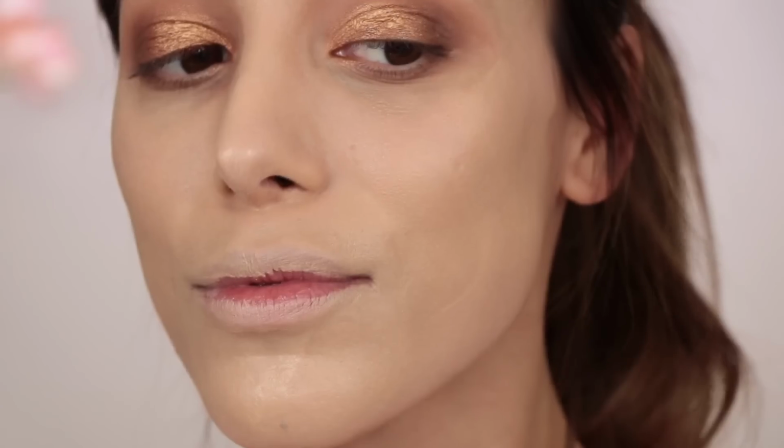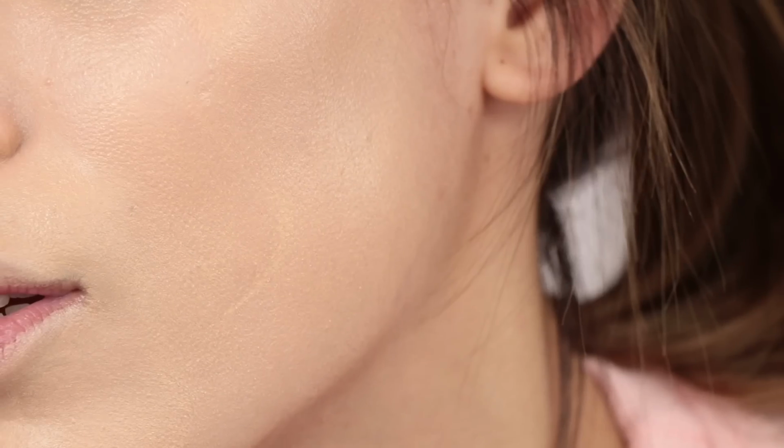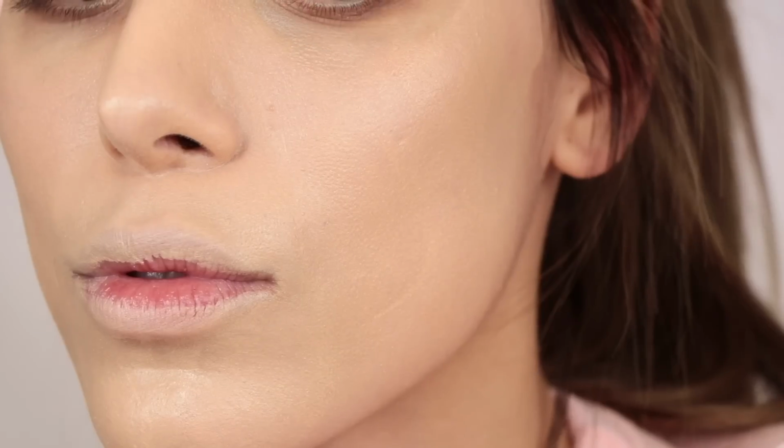I'm gonna be honest. I currently feel like I'm putting a bit of face paint on my face. When you zoom into my skin, can you see the texture? No. Maybe in another tutorial we can try the matte one and I'll get a darker colour.